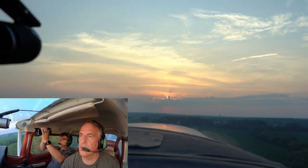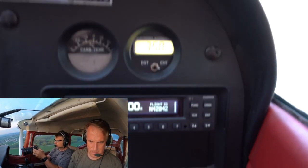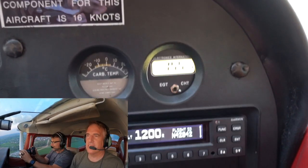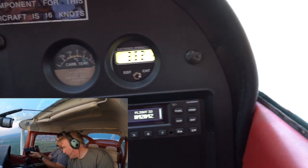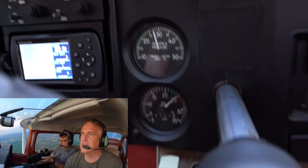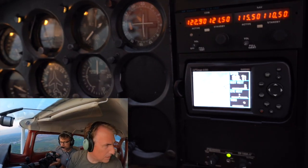Cylinder heads 336. All right. 740. Climbing a little. I'm going to do a fast climb. Okay. It's loud because I didn't turn on my noise canceling. Oh, that is so much better. Check, check. 360. RPMs are 2,500. It's at 370. Okay.